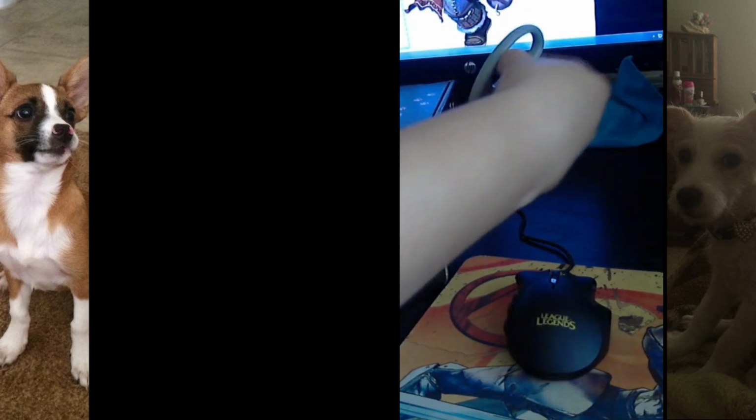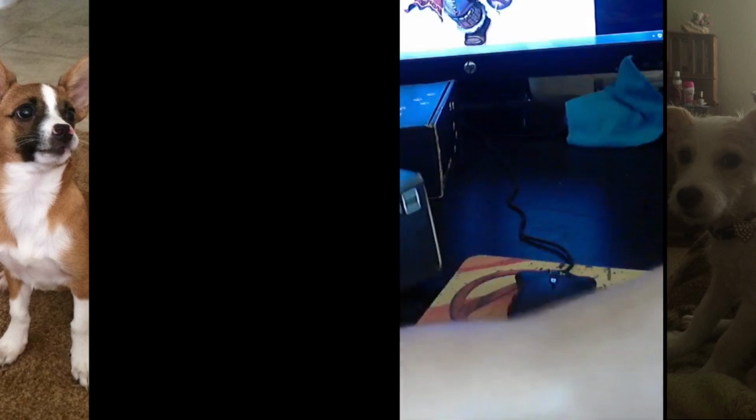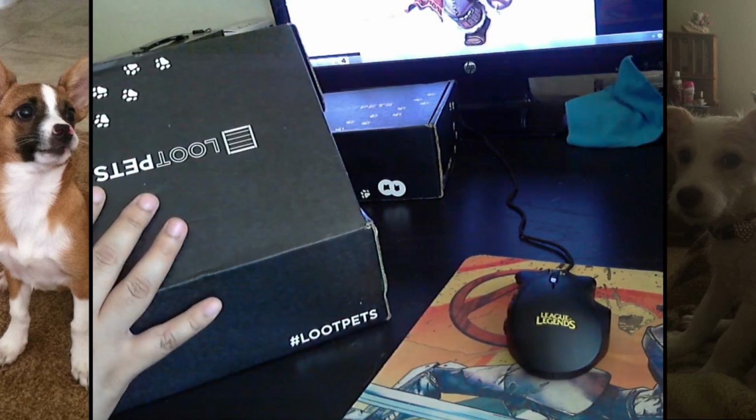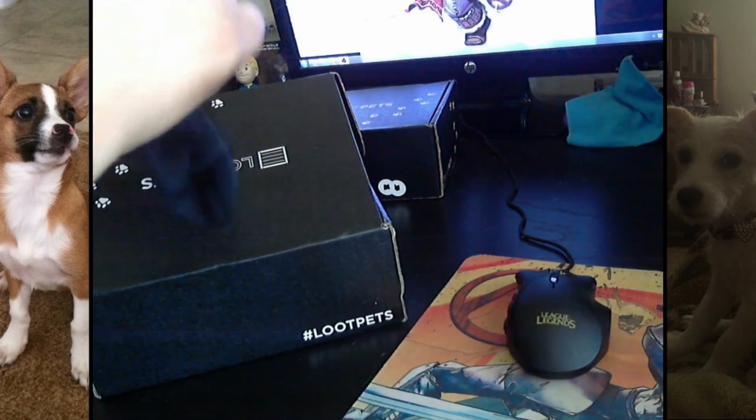I can't really get this through. I know this is a very awkward scissor cutting, but I don't want to damage the box or any of its contents. Anyways, let's see what we've got. Hopefully my dogs enjoy these things. Okay, I got a shirt already. Oh, it's a tiny little doggy shirt.